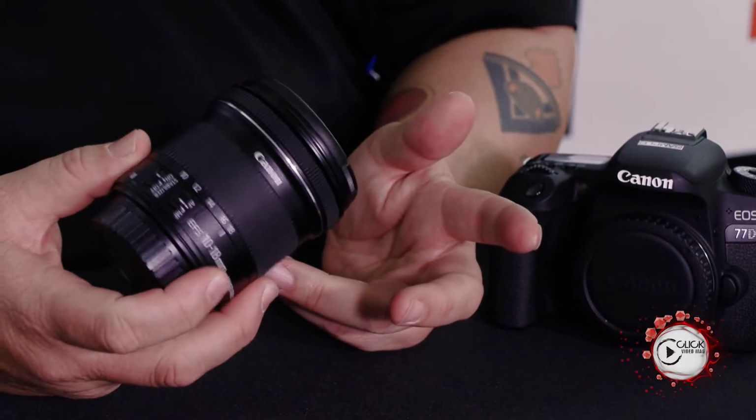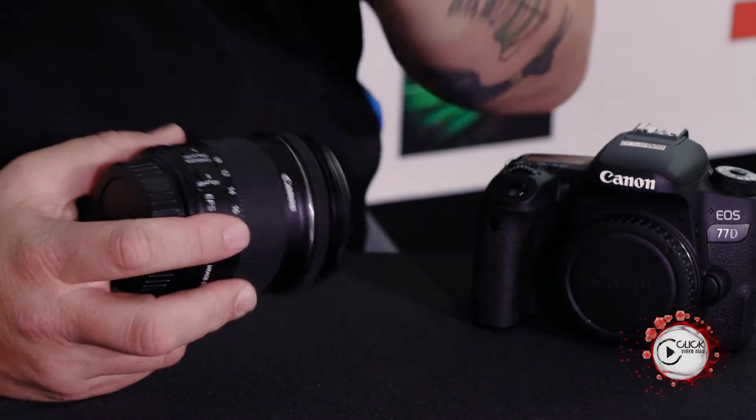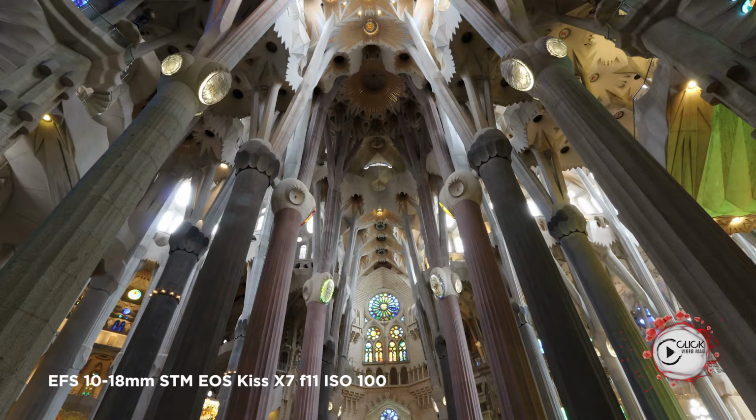Being EFS obviously fits and works on all your crop sensor lenses. What I found is that Canon saved a hell of a lot of money in terms of lens build and metal bayonets and things like that, and threw all the money into glass. Optically, this lens is astonishing. I've been blown away with every single shot that I've taken out of it, and there's a hell of a lot of people we've been speaking to who love it to pieces.